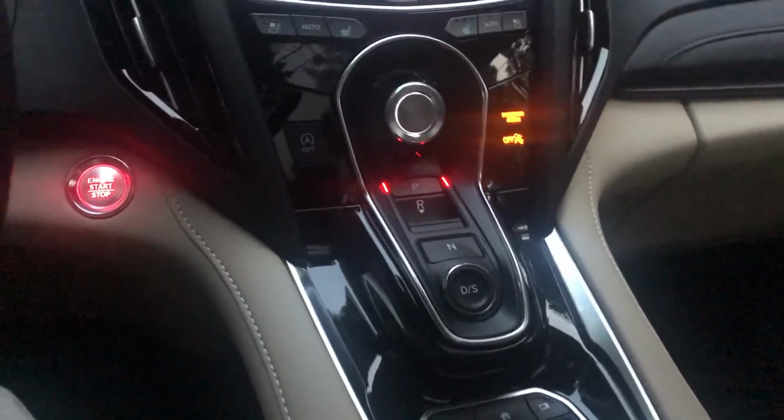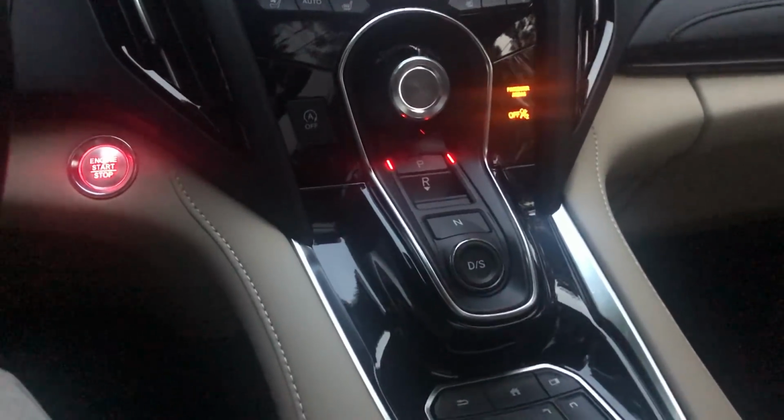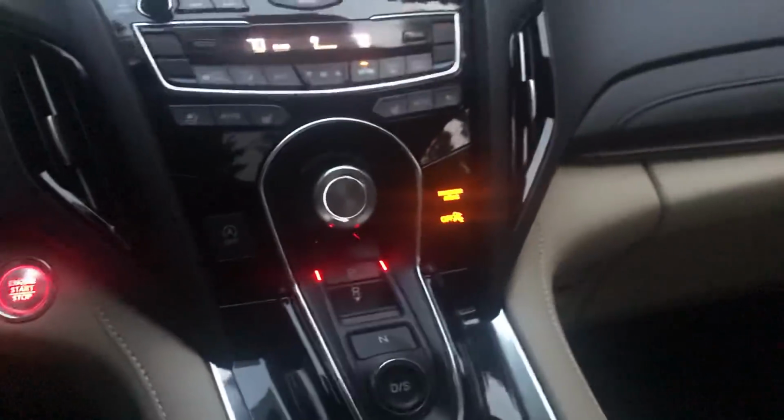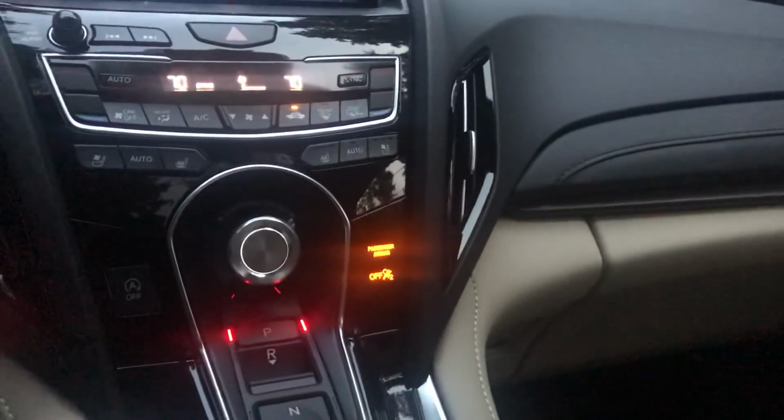You don't ever want to leave this thing in neutral or whatever, and you get out of the car, next thing you know, it's rolling down the driveway or something like that. Definitely something positive, but I do prefer a shift. What else do we got here?